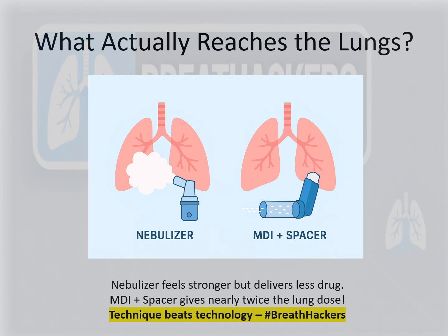So next time someone tells you the nebulizer feels stronger, remember it's mostly the mist you see, not medicine. The MDI with spacer actually delivers nearly double the drug into your lungs quietly and efficiently. Technique beats technology.